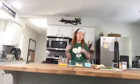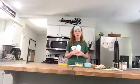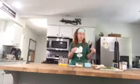That way they don't have to return a pan, especially in these times when we're trying to be socially distant from people. And that way, if somebody does have a newborn, they don't have to worry about getting the dishes back to you. So although I don't advocate for using disposable stuff, I know sometimes in a pinch, we got to do what we got to do, right?